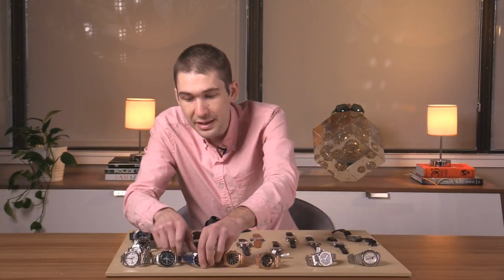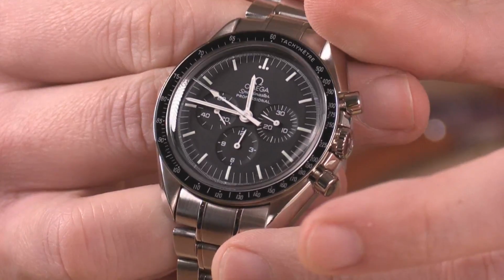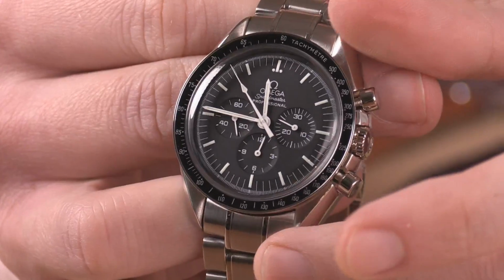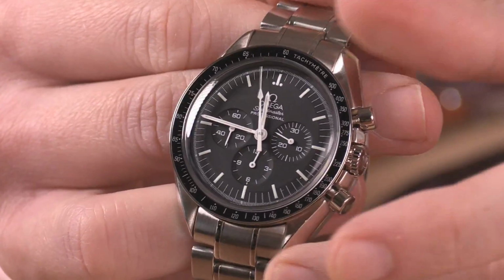Now, a watch that began as a sports watch, but ultimately can be considered an all-arounder by today's standards, the much-loved and much-heralded Omega Speedmaster Professional Moonwatch. Now, the timepiece right here is the icon of Omega, just as the Submariner, the GMT, and the Daytona are Rolex. The Speedy Moonwatch Professional is Omega.